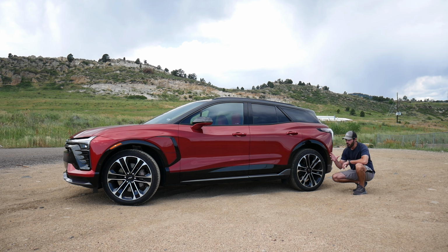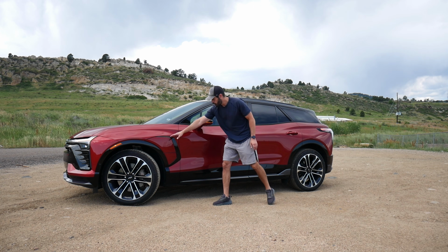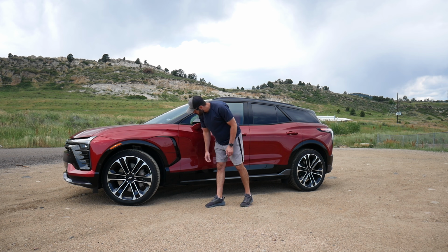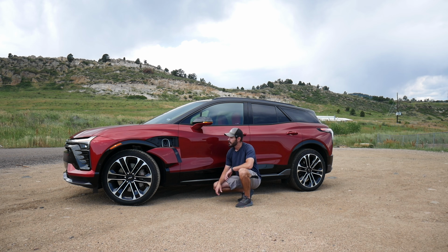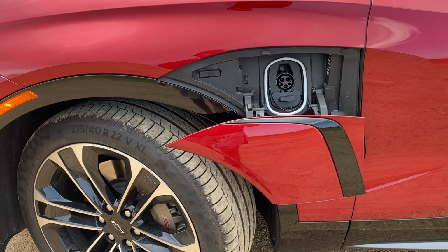And another reason why I like this styling is this cutout that we have in the front end fender right here. So this is actually the charging port. You tap it right there and it's going to fold down with an electric motor, and that is of course where you plug in your charger when you have it in your garage, for example. Just plug it in and charge it up overnight.